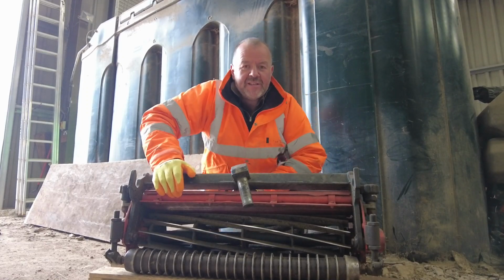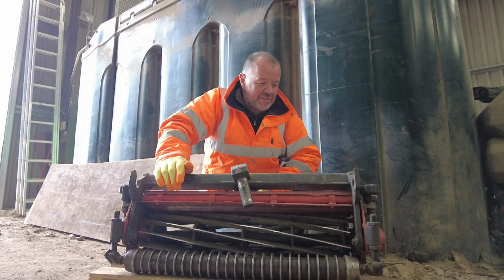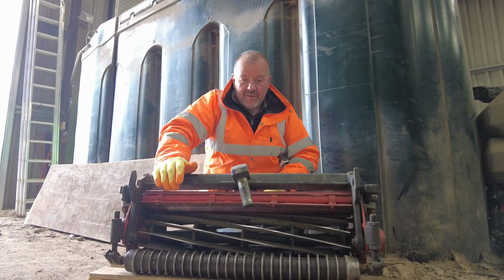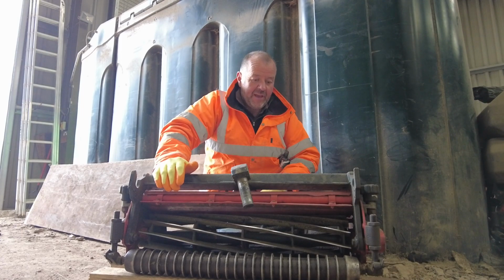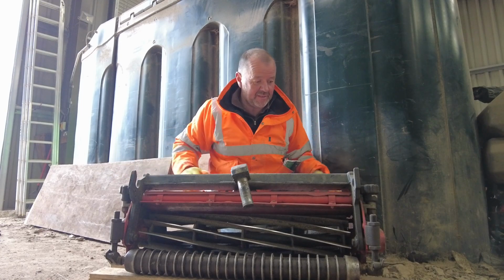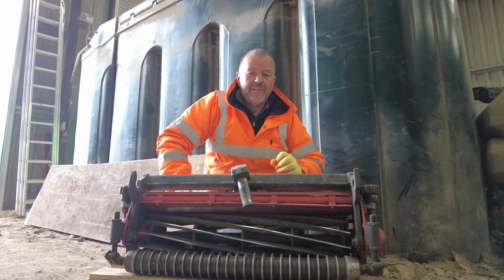Before we go out and have a look at the last cylinder mower of the day, I thought I'd take the opportunity just to call in the workshop and just run through a very typical cutting cylinder. Now this one's off a Jacobsen mower, and in principle they're very, very similar. They have obviously the cutting mechanism and the rollers, adjustments, and so really what I want to do is just talk you through some of the key features.